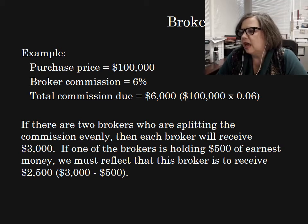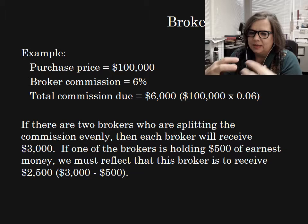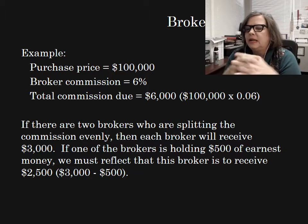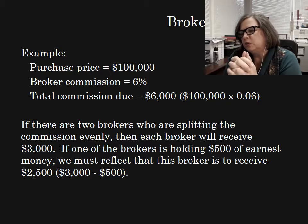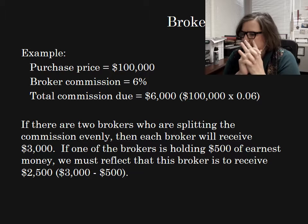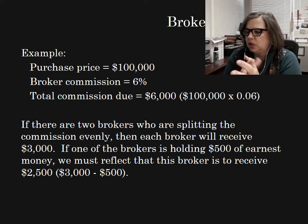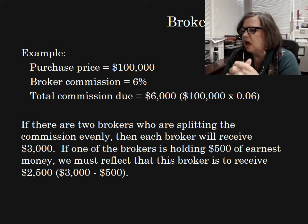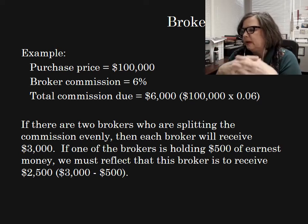So the first calculation that you might have to do is the broker commission. And we have to cut a check for the broker. May or may not be the same as the real estate agent, but it goes to the broker and then they pay the agent. So if we had a purchase price of $100,000 and a broker commission of 6%, the total commission that would be due would be $6,000. You just take the purchase price times the commission.